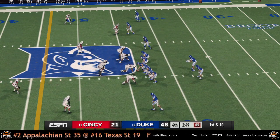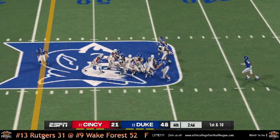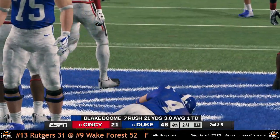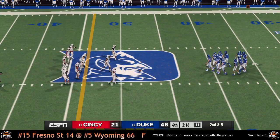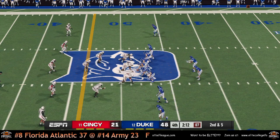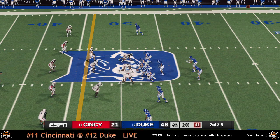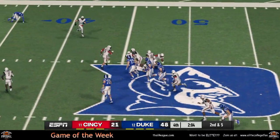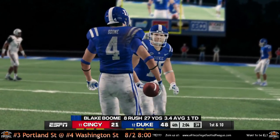Duke, three to the top, one to the bottom, hands the ball off, and he's gonna run for 5 yards. Brings up 2nd and 5 as he trips over his own feet after the play. And it looks like Duke is just gonna run this clock out. Man in motion. 6-yard rush brings up 1st and 10.